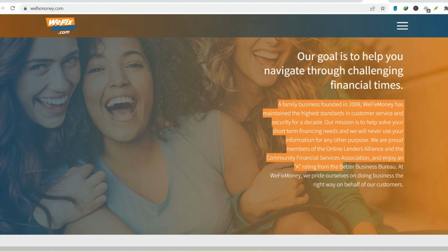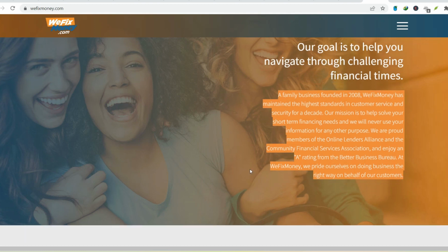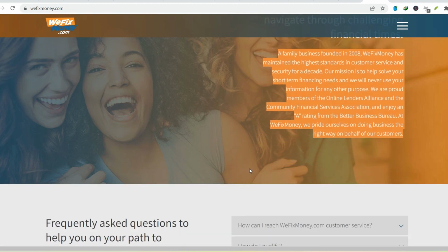However, these advantages come at a steep cost. Crushing interest rates. These can trap you in a cycle of debt. Potential fees. Look out for hidden fees that inflate the loan cost. Debt trap. It's easy to fall behind on repayments with such high interest rates.